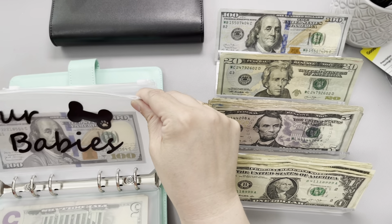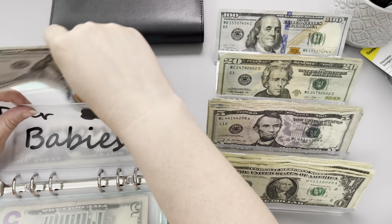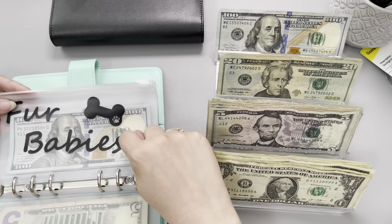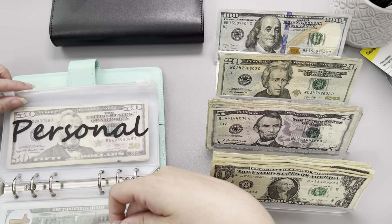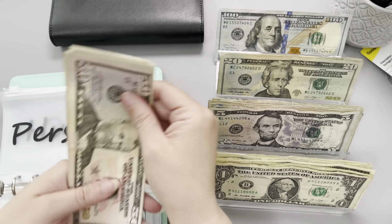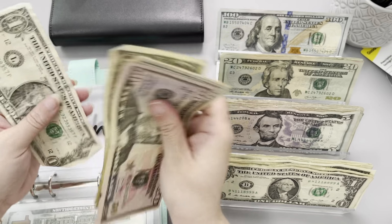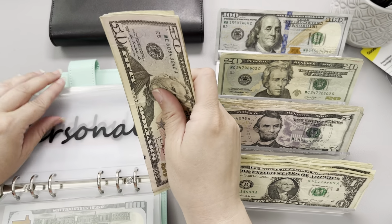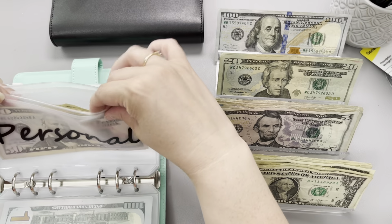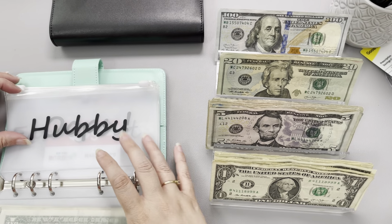Fur Babies is not going to get filled today. It still has its $200. And they are set to go in for a grooming within the next couple weeks, and they're running low on food. So I'm glad that we have this there. Personal has not yet been touched, so it currently has 50, 70, 75, 76, 77, 78, and $79. So leaving it in here actually helps me out quite a bit because I have to think things over before I spend them.